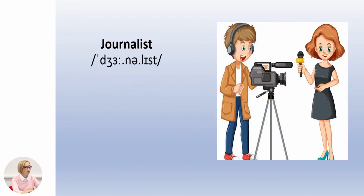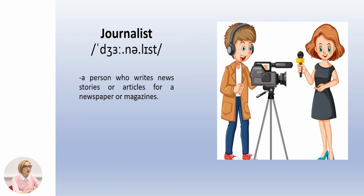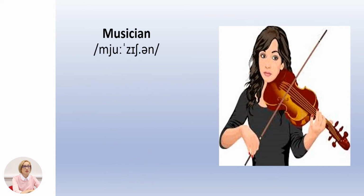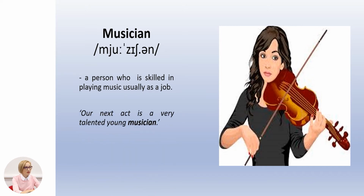So the following word is journalist. Journalist is a person who writes news stories or articles for a newspaper or magazines. So let's see the example. The journalist took notes through the interview. So the next word is musician. Musician is a person who is skilled in playing music, usually as a job. An example. Our next act is a very talented young musician.